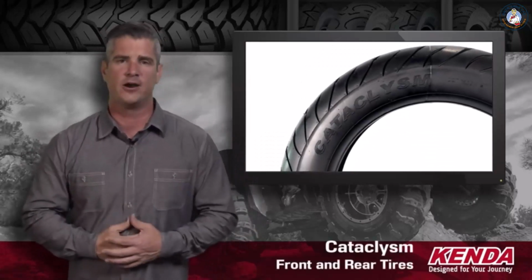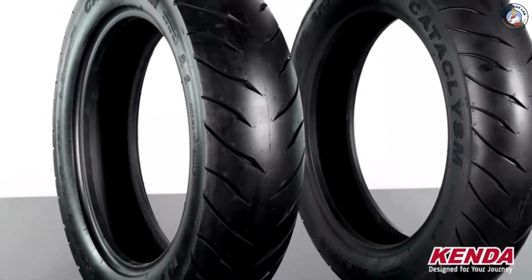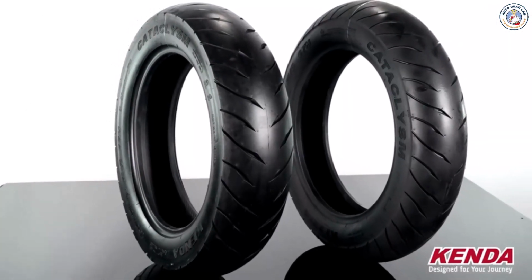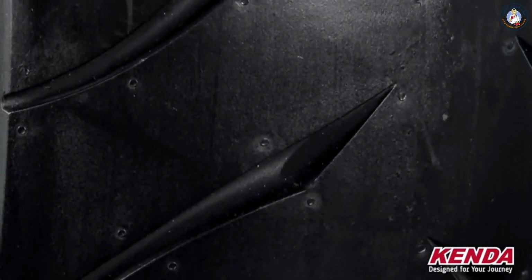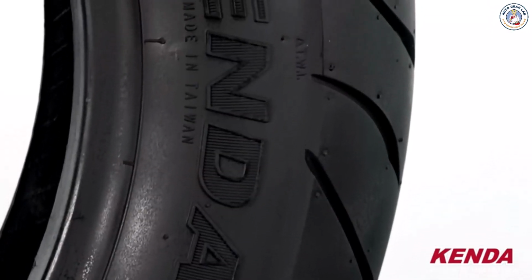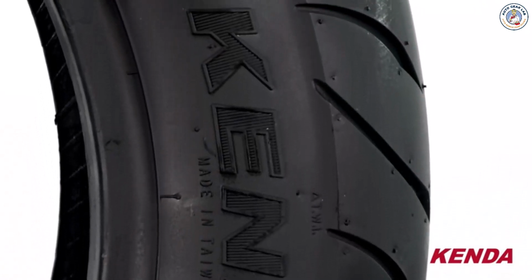Today, we're going to take a look at the Cataclysm front and rear tire. The Cataclysm is Kenda's new high-end cruiser tire for domestic and metrics featuring dual compound technology. This dual compound technology was designed specifically to improve mileage in the center of the tire while giving added grip on the shoulders for better stability while cornering.